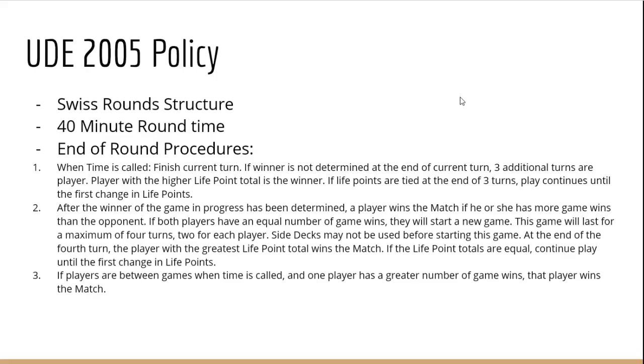If time is called when the players are in between games, say library, this last one kind of benefits library. If they are able to win within the time constraint, then they would just win the game if they go into time, because if they're in between games, like siding, and then time's called, then the player who already won would win the game because they already have one win. So if library won that first game and time is called while they're siding, that benefits the library player.